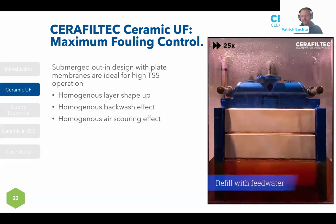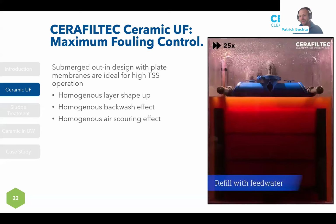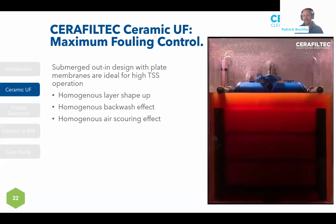That's typically the process. And you see as well that, with the strength of the air, it's not really a mechanical stress for the membrane, which is completely different from the polymerics, where you always need a mechanical stress as well, which is also impacting the lifetime.